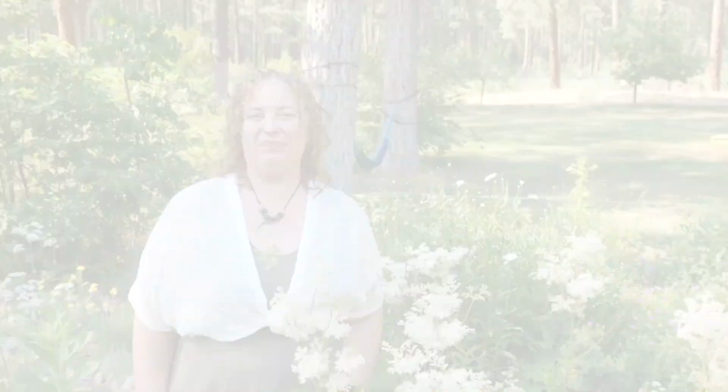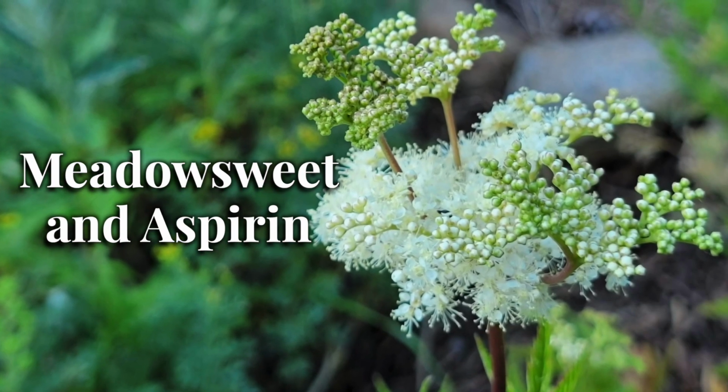Okay, let's chat about meadowsweet and aspirin. Meadowsweet has been used to reduce pain for hundreds and likely thousands of years. Then in 1827, researchers identified and isolated salicylic acid from meadowsweet leaves. In the typically reductionist manner of Western science, it was determined that this single constituent was responsible for meadowsweet's pain-relieving abilities. But there was one problem. Taken by itself, salicylic acid created many other problems, including stomach bleeding.